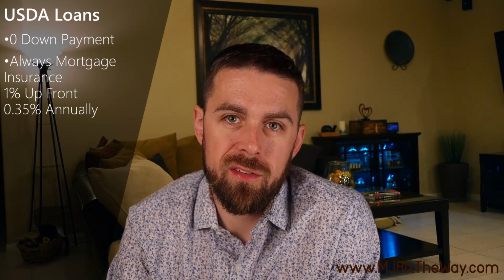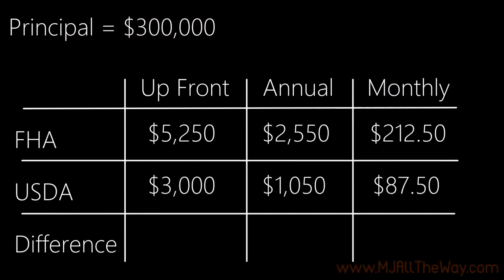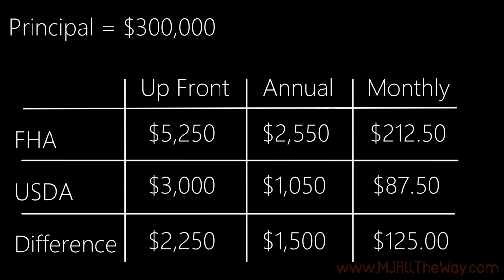To put this into perspective, I'll put a little grid on the screen showing the math here. But on a $300,000 home at 0.35%, you're going to be spending annually $1,050. And if we divide that by 12, you're going to be spending $87.50 a month extra. Versus FHA, that is a $125 a month difference.